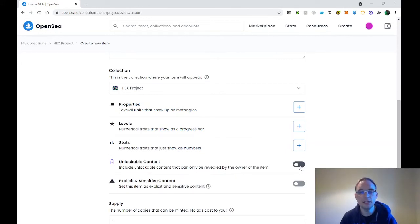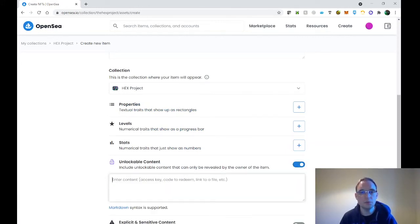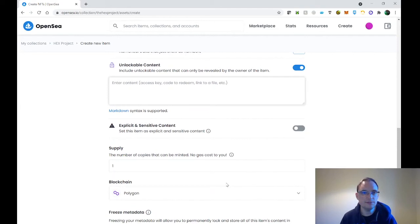But what I did do is I clicked unlockable content, and then I put in my email address linked to this project so that people are able to email me if they've purchased the NFT directly, and then I can give them a link to whatever I want. It could be a Discord channel, it could be a Telegram feed, it could be a Twitter account, it could be a private email address, anything really. It could be a website. But just something to bear in mind, these NFTs could last a very long time, and in 10 years' time you may still need to check your emails once in a while, depending on what links you have in there.